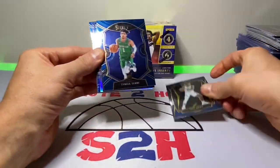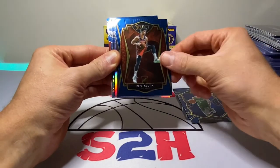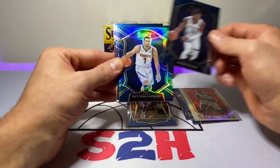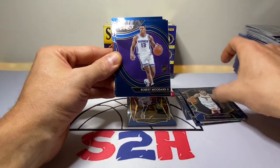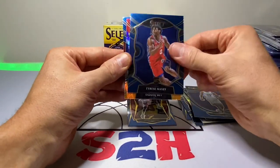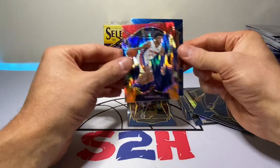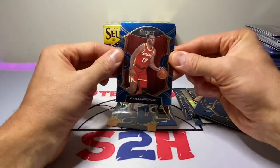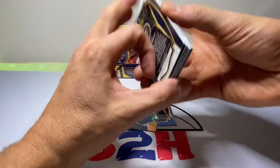Little Zeke Nagy, Tyrell Terry, Denny, love him, Okongwu, Silver, Xavier Tillman, Campazzo, Robert Woodard, Tyrese Maxey, Sadiq Bey. I'm not too sure what that parallel is, but it's pretty sweet. And then another Okongwu. Sweet.